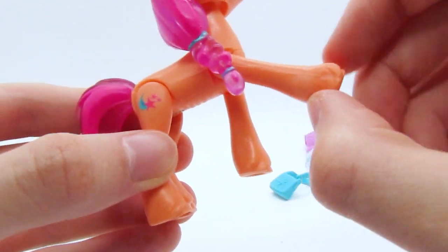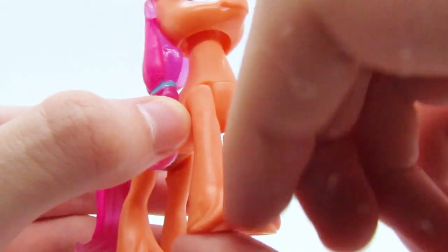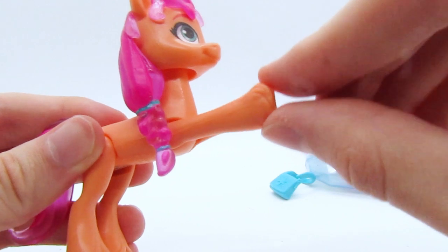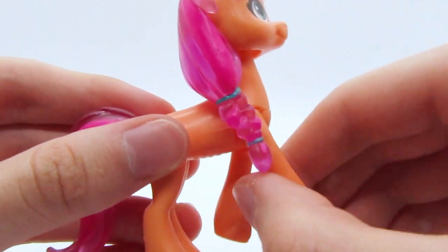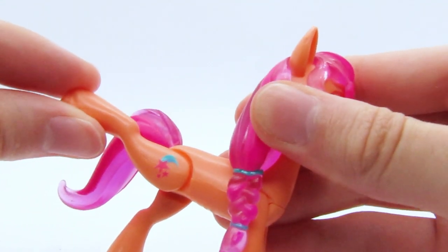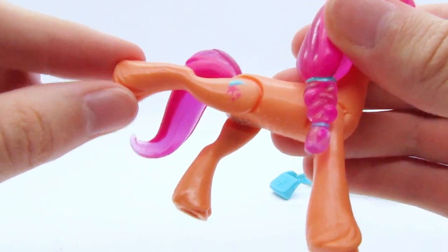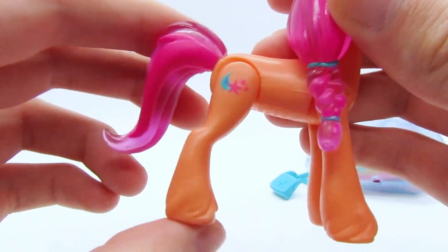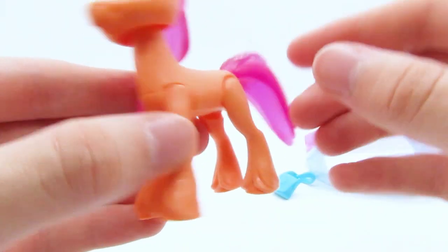Her legs are just not ball jointed, they're just jointed, so they can stick all the way out, and they can stick somewhat far back without breaking that. And her back legs kind of hit her tail, but they can stick all the way that way, and they do not go as far forward, which I guess sort of makes sense.